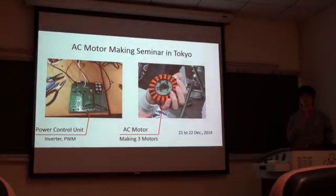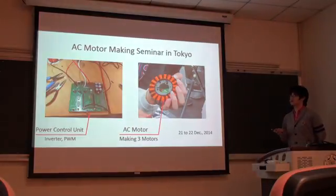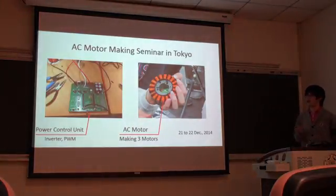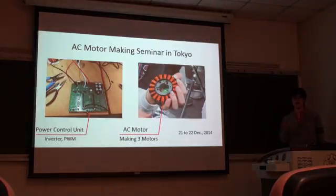In December 2014, 3 students took part in the seminar in Tokyo on making 3 AC motors with different windings for electric vehicles. On the first day, we made control circuits, including inverter and PWM control system by soldering. On the second day, we wound copper wire into 18 coils by hand. Then, 3 AC motors with different windings were made.